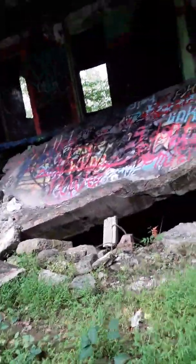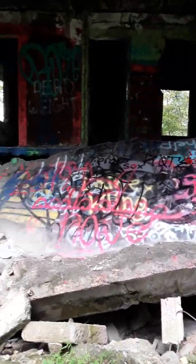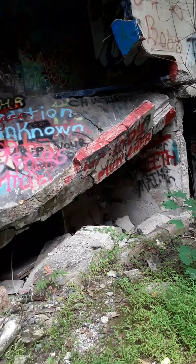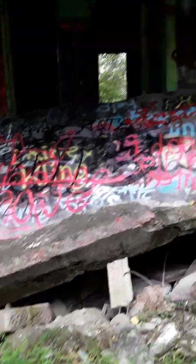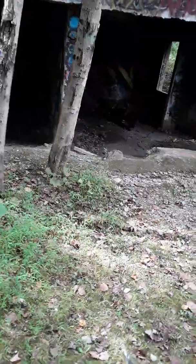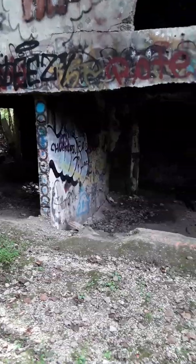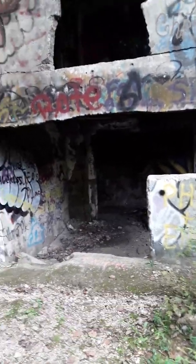Okay, we got the first collapse in Concrete City. I do not need to tell you that that is a place not to go into. And I don't even like being near it, so I'm getting away from it. And this one has one wall holding up this entire section right now. Again, common sense versus braggadocio. Common sense wins every time. Do not go in it, and I am not going in it.